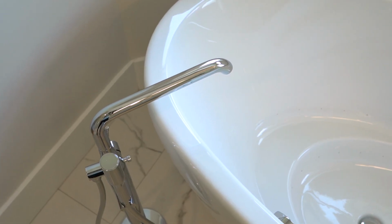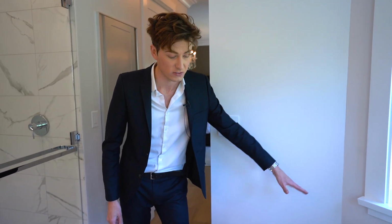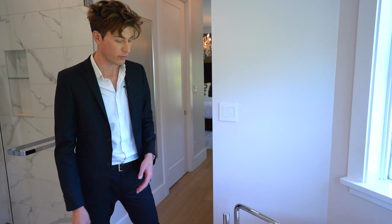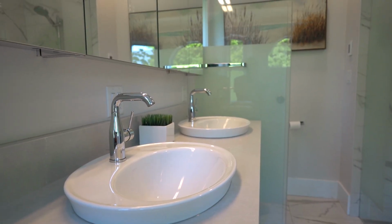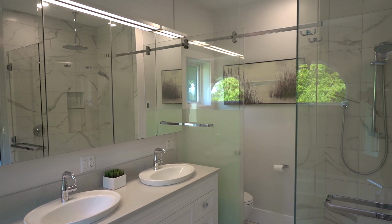What's really beautiful though is this freestanding faucet fixture here. Look at how beautiful this is. Instead of just having a simple wall-mounted thing, they've really gone the extra mile to make sure that every detail has just been thought through and accounted for in this bathroom. Of course, we have a full-size vanity, double sink, great storage, everything you need from a primary bathroom.